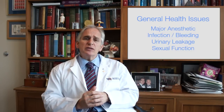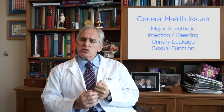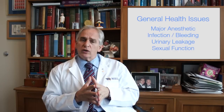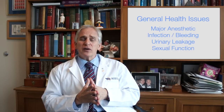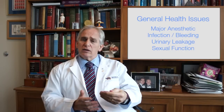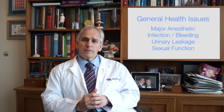If those nerves need to be sacrificed because you have intermediate risk disease and your doctor is concerned that maybe cancer will be left behind if he tries to preserve the nerves, then they will have to be sacrificed and alternative methods will have to be found for inducing your erections and maintaining some form of sexual function.